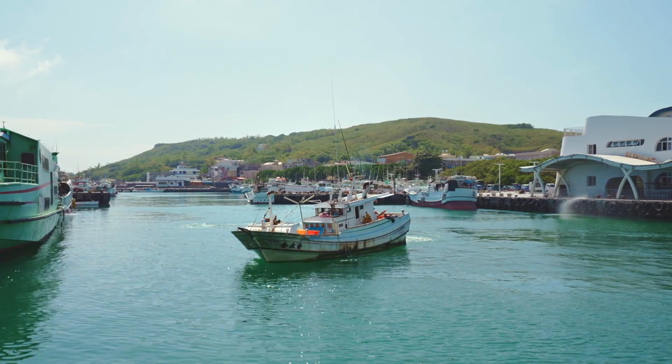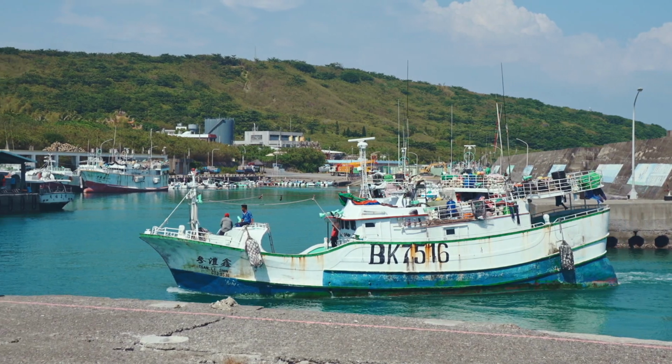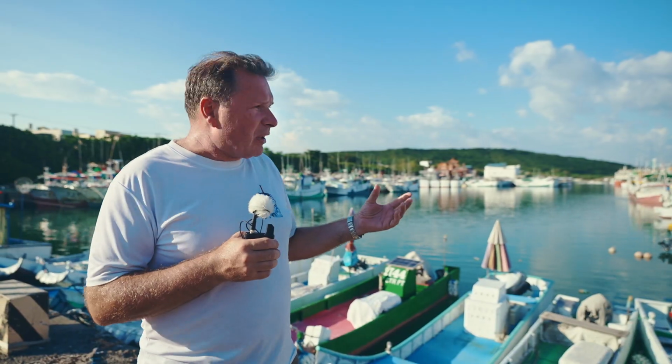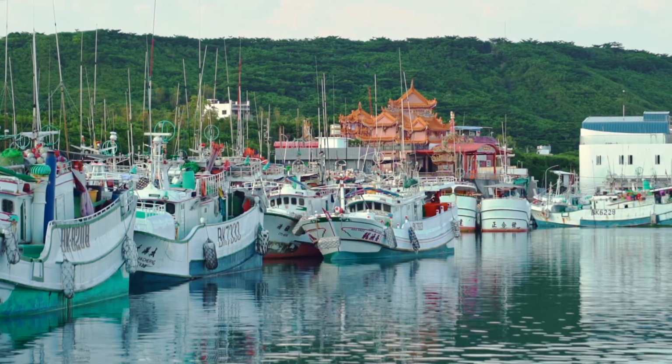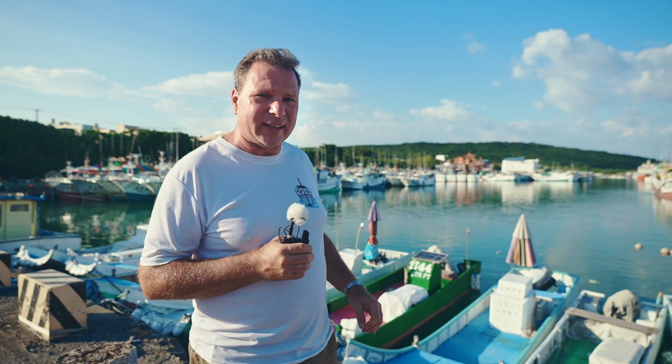I really like this beautiful harbor. It reminds me a little of Donggang back on the mainland. You can see all the fishing boats there, CT3, CT2, maybe a couple CT4s. It's a much larger harbor. And what I really like is the hill behind it and the temple right there in the distance. If you ask me which harbors are very scenic, I would have to rate this one very highly. It's very cute.